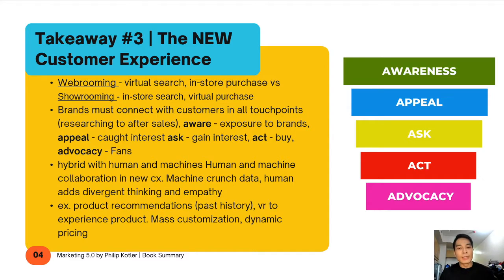So the first one is how can you make people be aware of your product, right? How can you expose your brand to these people? The second one is if they are familiar or have heard your brand, how can you appeal or catch their interest to make them actually want to know more about your product? Once you move them down the funnel, this is where you spark their interest, they want to know more. Hence the third A, which is ask.